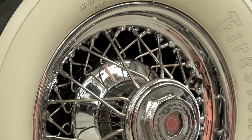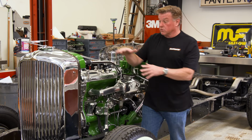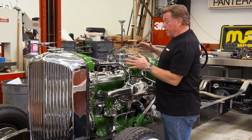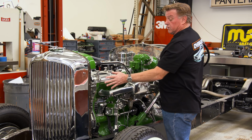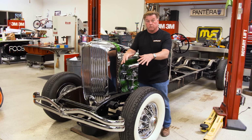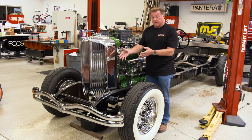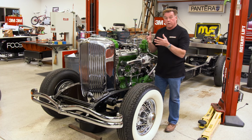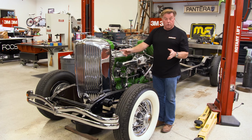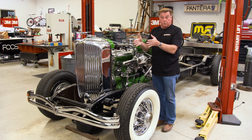When I build a car, I always want people to know what it is. So I will retain the original grille. I will change the hood side. I want the very front of the fenders to look like the Duesenberg fenders. We're going to use the same lights. Unfortunately, I don't have lights on the car right now, but I want those original Duesenberg lights and taillights and the bumpers. I don't want to change that. I want people to know when they see this, it's a Duesenberg.